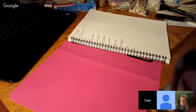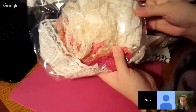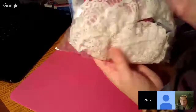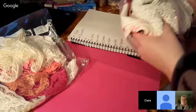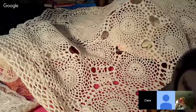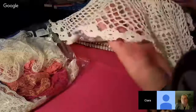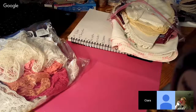And then number 10 is another bag of pretty vintage laces. Oh, there's pretty different colors. Really pretty. Okay, and then again, this has a big crochet tablecloth on it, and it's one of those ones. So this one actually has the doilies that you could cut out if you wanted to. This is like a pretty side table crochet tablecloth. And it even has this edge that, if you cut it apart too, would be really sweet to use on something as well. So you get that crochet tablecloth.